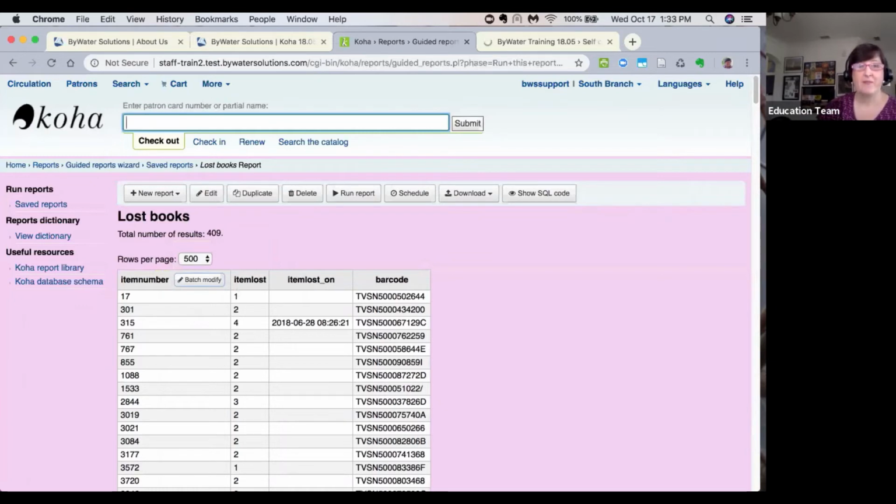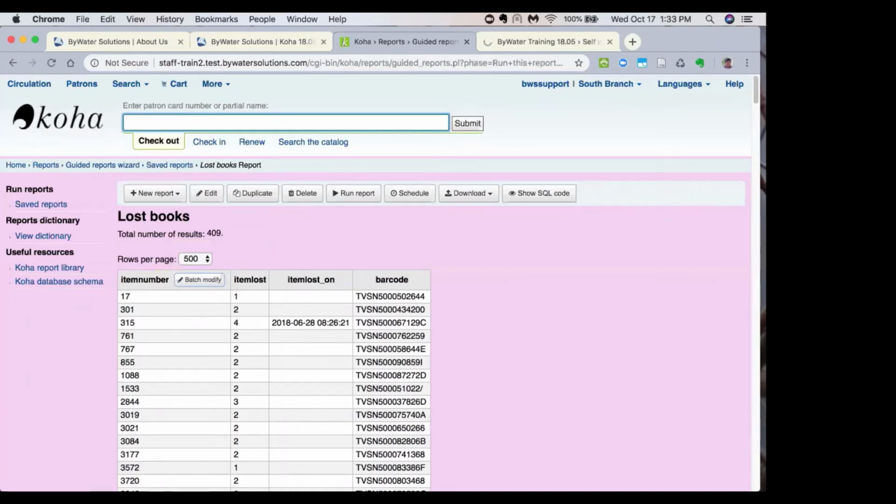Donna, can I just, we had a question from the last time we talked about it. Somebody asked about staff permissions. So if a staff member does not have, hi George, does not have the ability to batch modify in their permissions, they will be able to choose batch modify. However, they can't go any further. So if they have that permission to run a report but not batch modify, they will see that. However, Koha will refuse their opportunity to go crazy on your library catalog.